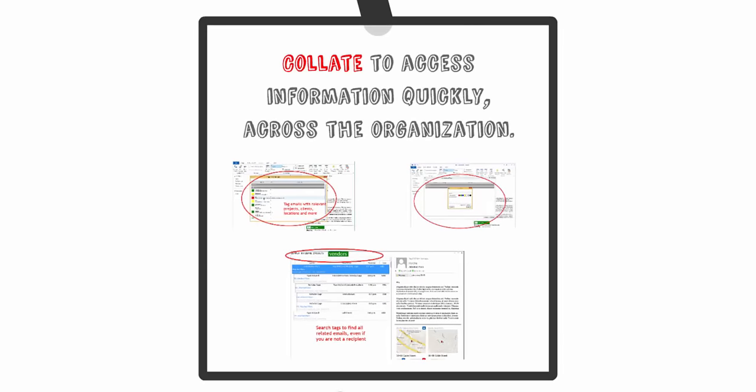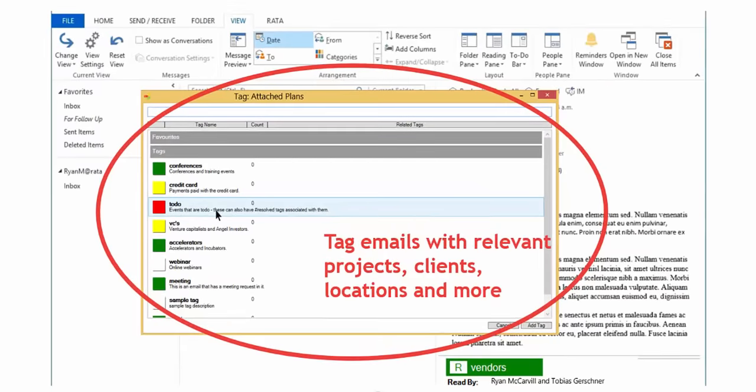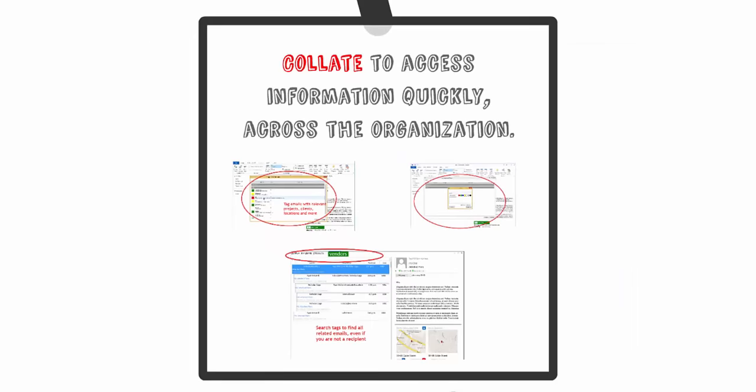As a collaboration tool that works inside your email, Collabrate lets your team tag emails to a specific project, client, location, product, or any other category. You can set tags at a company level or let users or teams create their own tags.